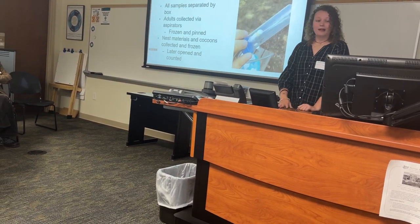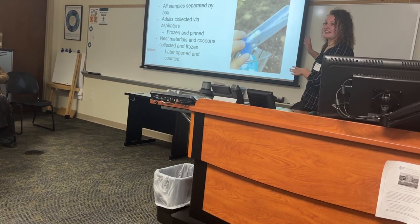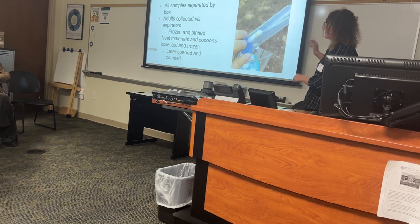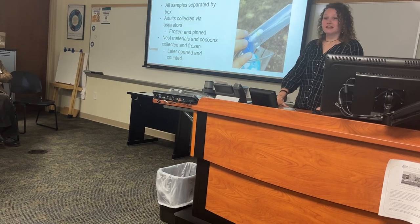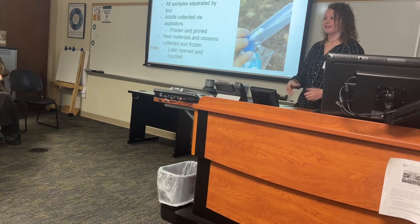To study these pollinators, I started collecting the adults using these really fancy aspirators that we built in the lab. I tried to collect a representative sample of the adults from each box with at least 5 to 10 specimens from each box.